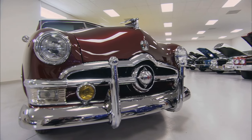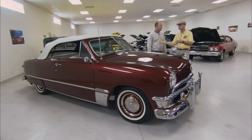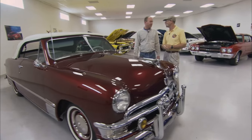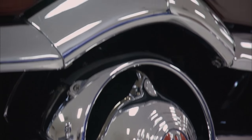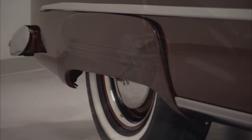Now, you built this one how long ago? In 2000. Was it a big project, or was it fairly straightforward? No, it was a major project. We took every nut and bolt off it and went through it and have about 2,000 hours on it. What I like about it is, it's a custom, but it's a pretty mild custom. You kept pretty true to, I think, what Henry had in mind.